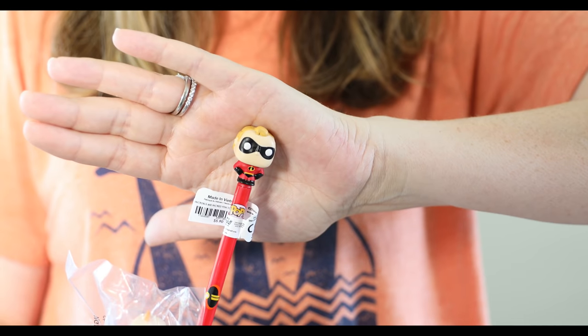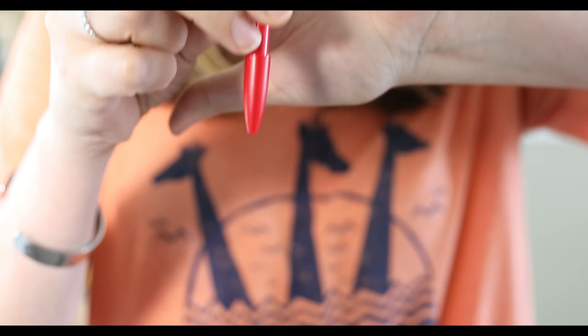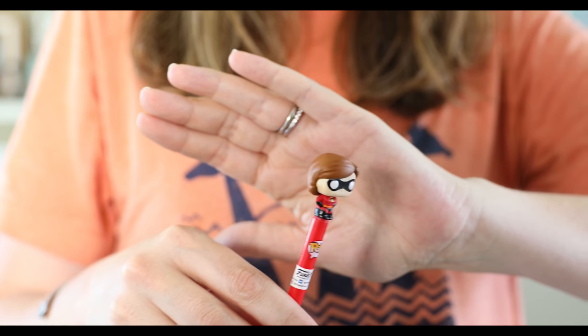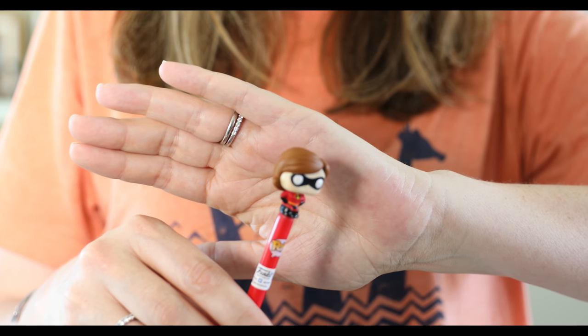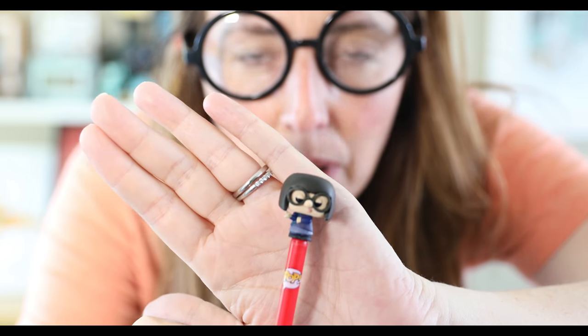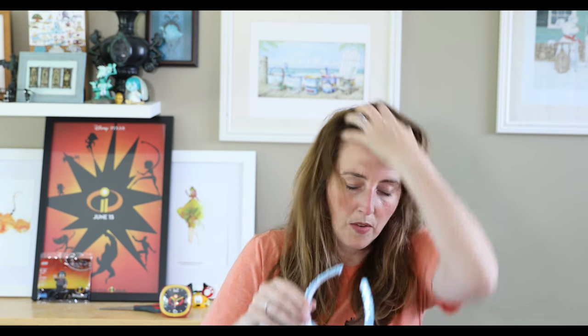Oh, there's Mr. Incredible. And it's a pen. Baby Jack. Here's my Elastigirl. I love this. Okay, I had to get ready for this one. Here we go. We've got Edna Mode. Come on, that's awesome. Oh, hold on. Whoa, I've got ears falling off my head. It's very dangerous here in this house.